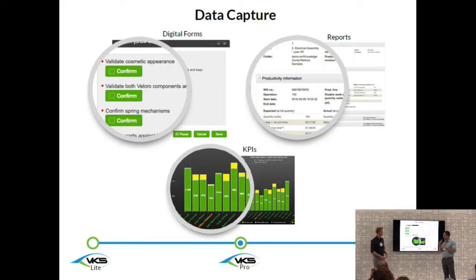Next is VKS Pro. Whereas VKS Lite focuses more on going digital and paperless with your work instructions, VKS Pro focuses on data collection. It focuses on going digital with your checklists. We have digital forms that can be built directly into your processes to prompt the operator at specific times for their inspections.